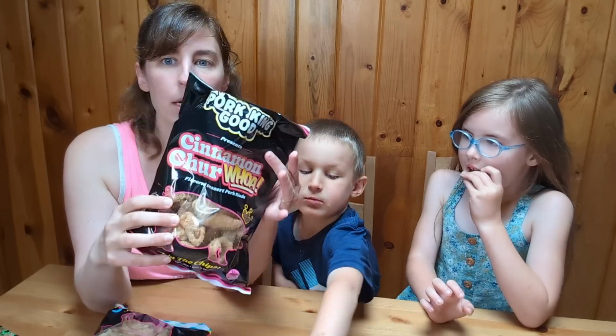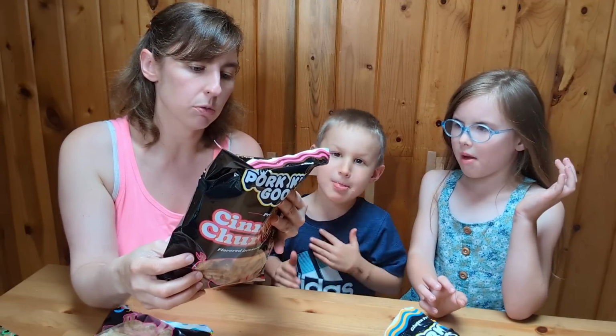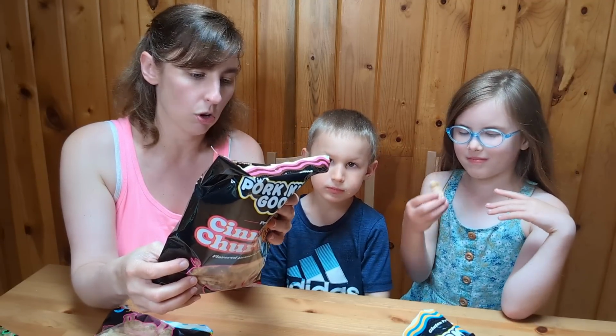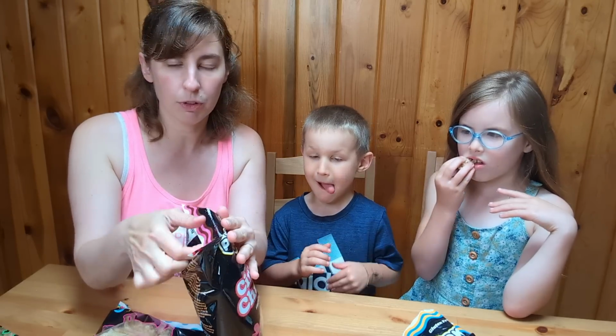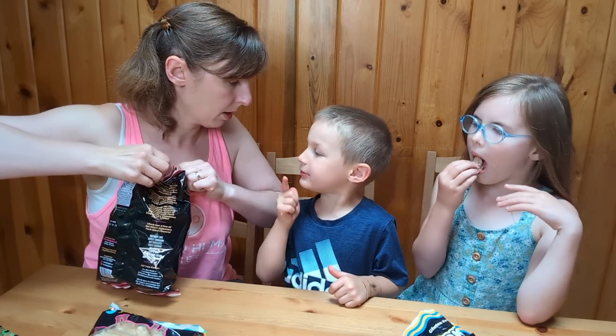Okay, cinnamon churro. This one has real simple ingredients. Just pork rinds, turbinado sugar, Saigon cinnamon, and salt. So no natural flavors or anything like that. It's more simple. We can smell it first. Okay.